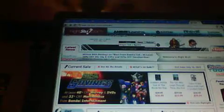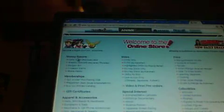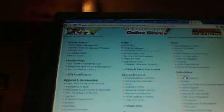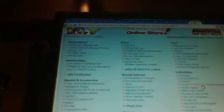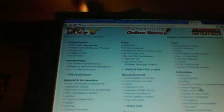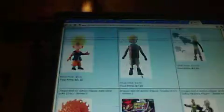And so far, that's the only main thing. If you don't want to search, go to the anime store. Okay, they have different selections here. Game, video, print, collectibles. Okay, don't click on figures or model kits. Click on action figures, and all the action figures they have.